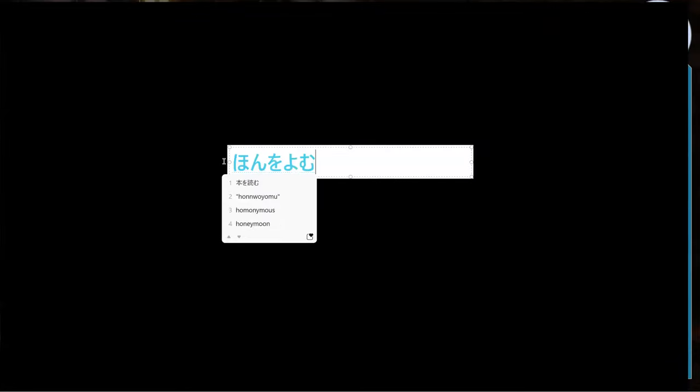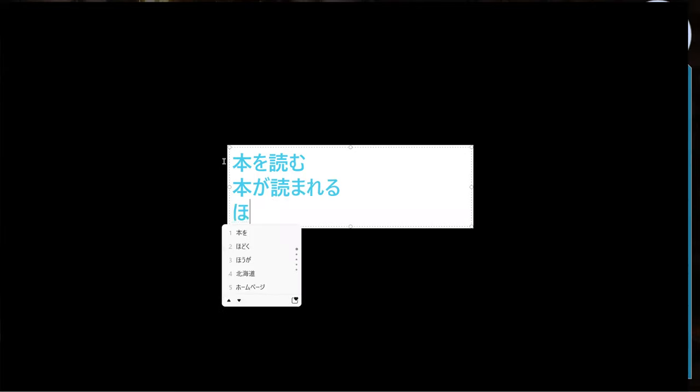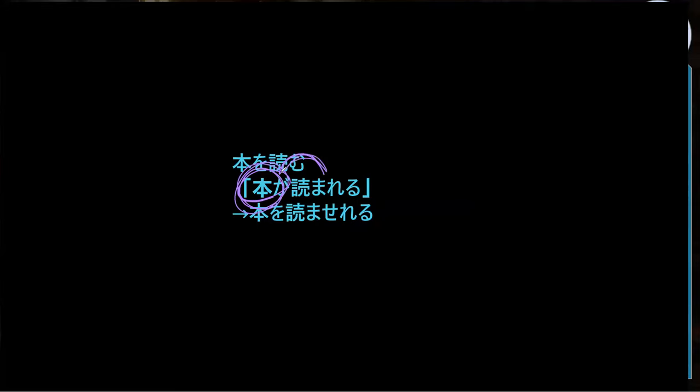Hon o yomu, to read a book. Hon o yomareru is actually hon ga. Hon ga yomareru. The book was read. Hon ga yomasareru. It would actually take o. Hon o yomasareru, which is to be made to read a book. So this is to make someone read. This is to be read. So the one in the middle is passive, because in passive sentences, the main thing we're talking about is the thing the verb is being done to, and it's not the instigator. They're not doing anything. The book is being read.